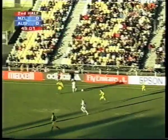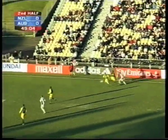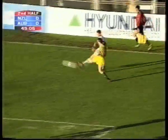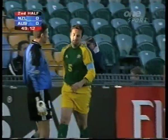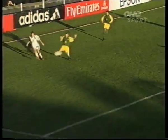Lovely piece of skill though by Mark Burton. He really has appeared back to his best for this New Zealand side. Davis now, can he get the cross in to the near post? Not bad, and off the head of an Australian for a corner. That's more like it from the All Whites. Absolutely, the whole lot of that was good stuff. Great move down the right-hand side. Good ball in.